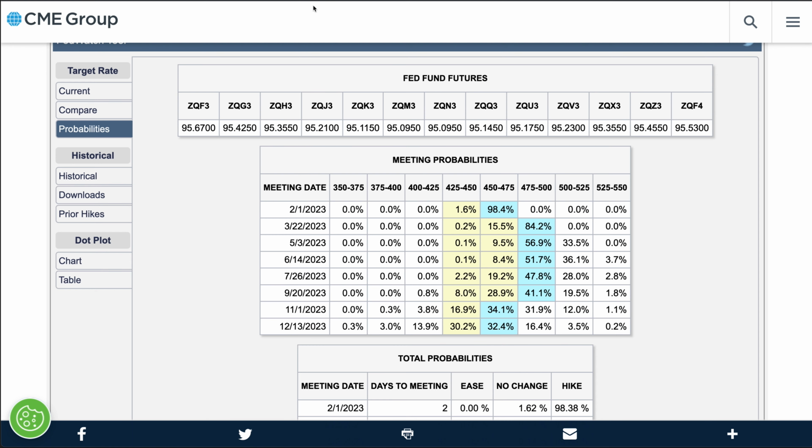But the Fed Watch tool, very interesting here. Notice that we are pricing in still that 25 basis point rate hike to get us to the 500 terminal. And then from there, we're expecting a hold. What's interesting is that we did price in prior episodes another cut in the latter half of 2023. That's not the case as of right now.